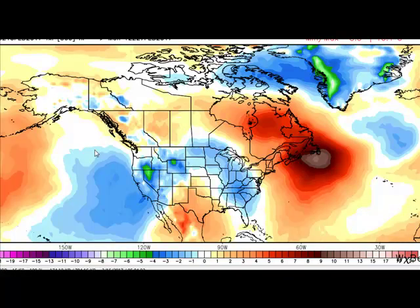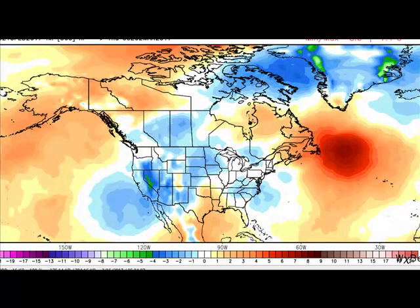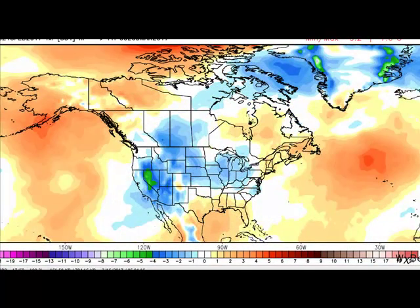Here's one of the tools I like in wintertime, especially the Canadian Ensemble Mean. This is 5,000 foot temperatures. This is the 27th of the month, so 300 hours out. And notice finally you're getting some below average temperatures at 5,000 feet. And that's out at the 2nd of March, 3rd of March, and certainly a colder pattern over the lower 48.